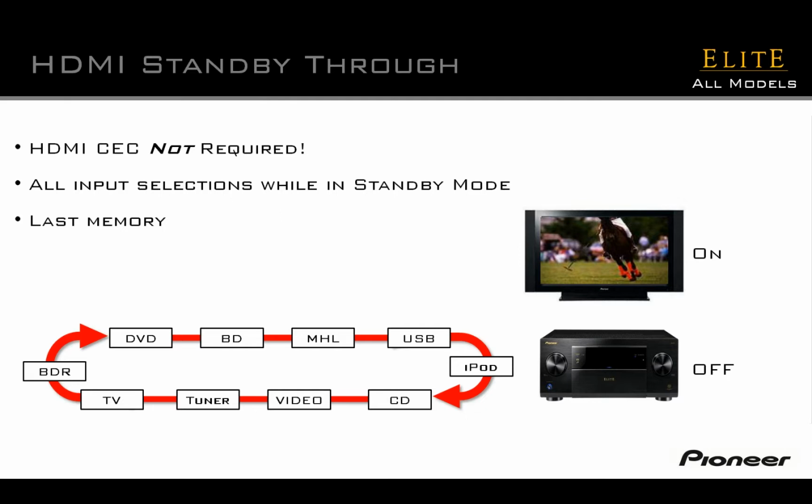As you can see here, it's completely configurable. You can have it set to go to a specific input every time you do this, or you can use the input selection on the remote control or the knob on the front of the receiver to change inputs to whatever input you want to use. So a pretty cool feature, and it does work.